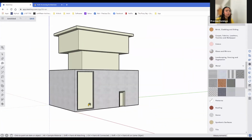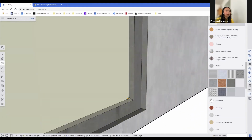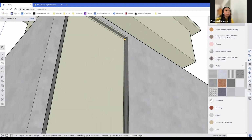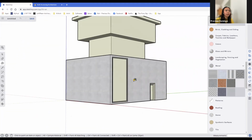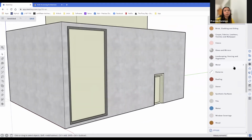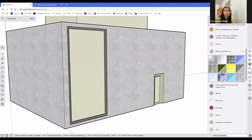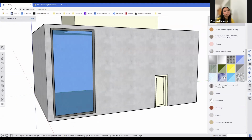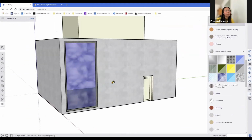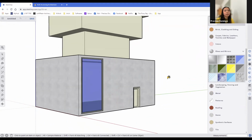So that just gives your model more realistic feel, and it allows you to see how your design is going to look like in the real world. So just have fun and play around with the materials that you have. See how they look.